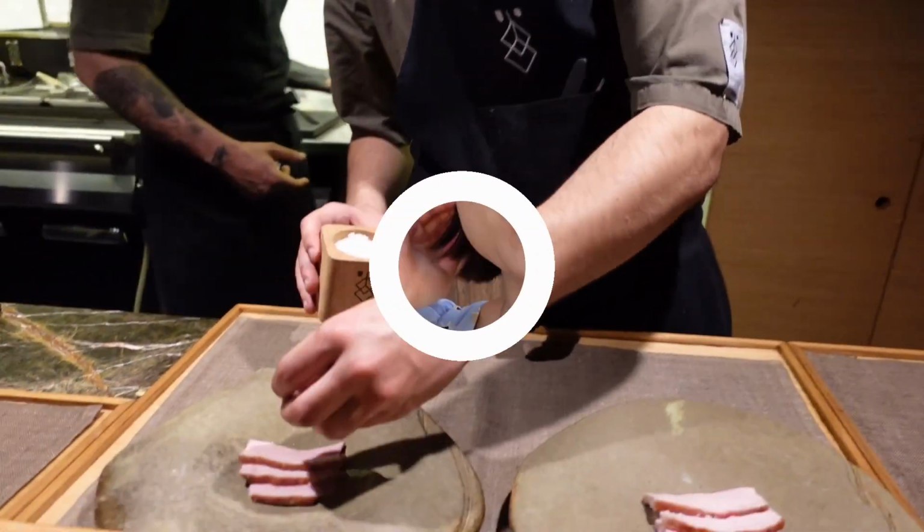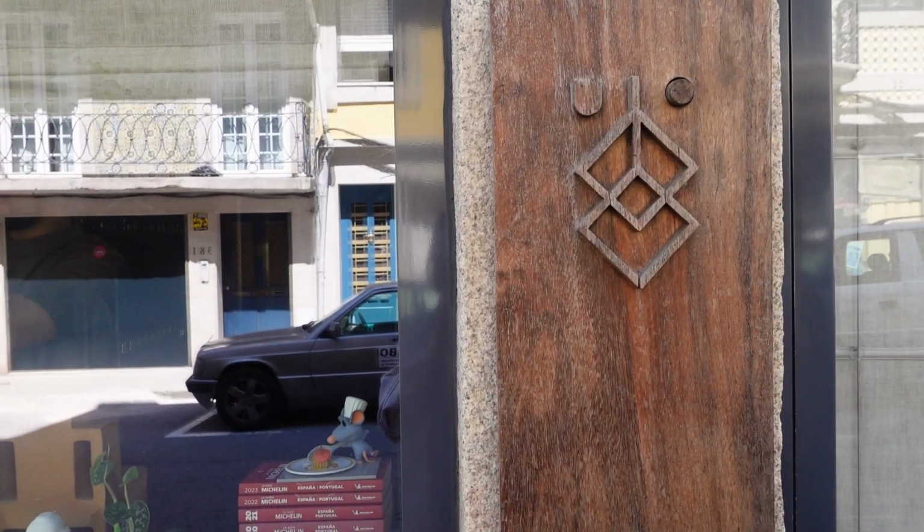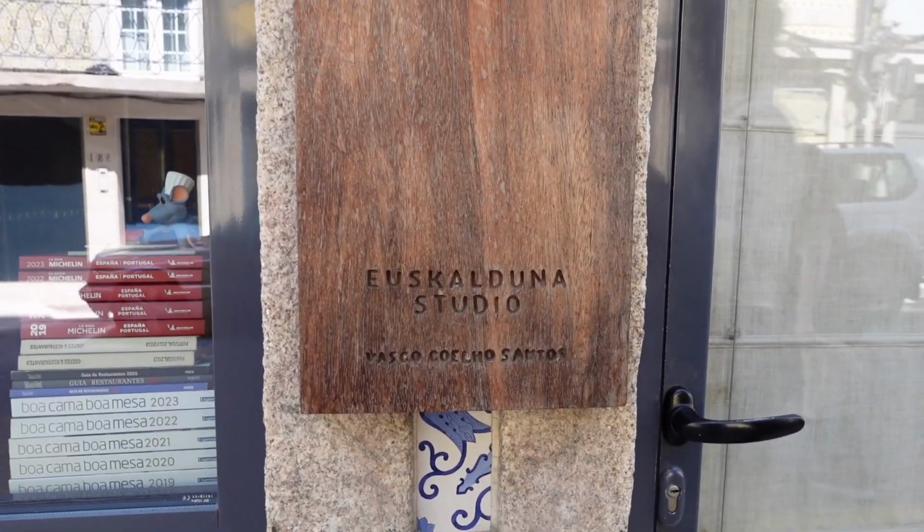That's a talent, you know. So it's my final day in Porto. I booked this restaurant called Euskalduna Studio. It's just got 1 star this year, and I booked the chef's table, so we're gonna sit at the kitchen.